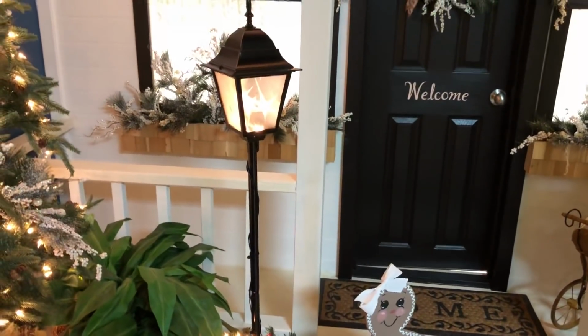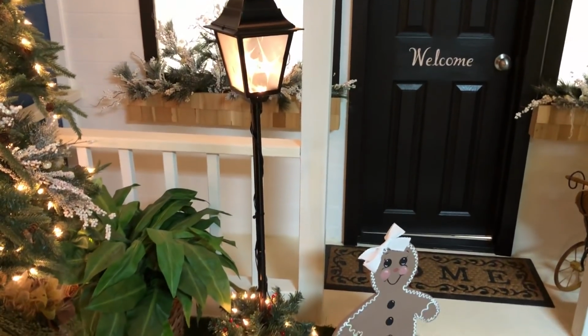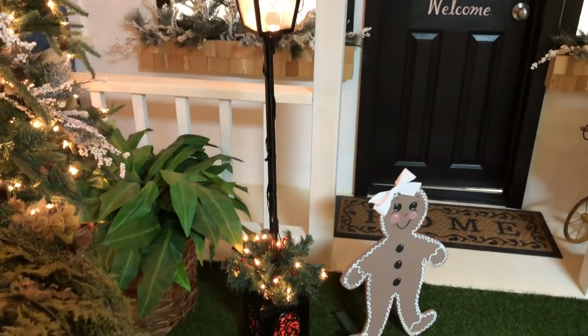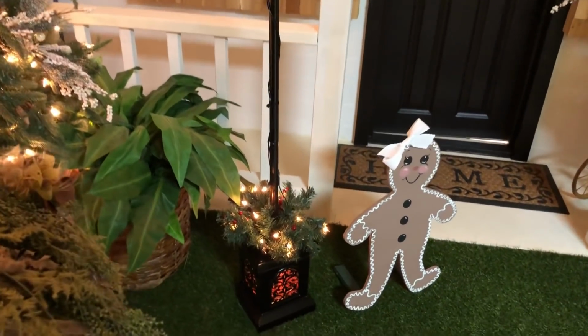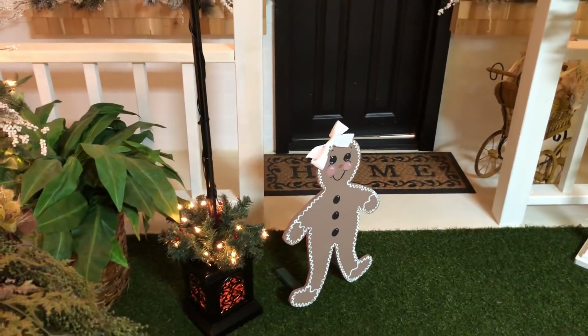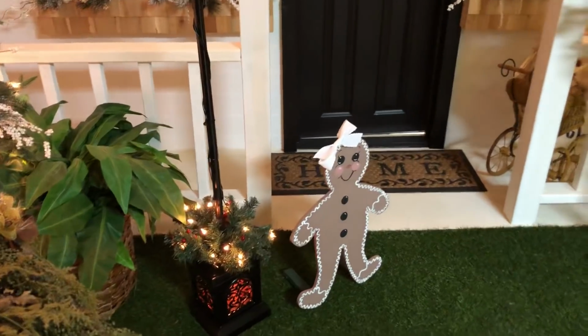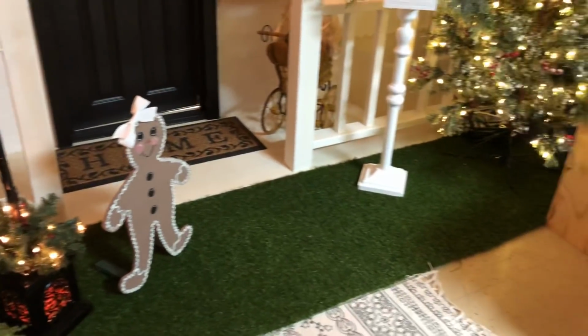I purchased this little yard lamp from Walmart in the Christmas section just a few weeks ago. I spray painted it black, and then I drew on a piece of plywood a little gingerbread girl cut out, and my husband cut it for me, and then I painted and embellished her.